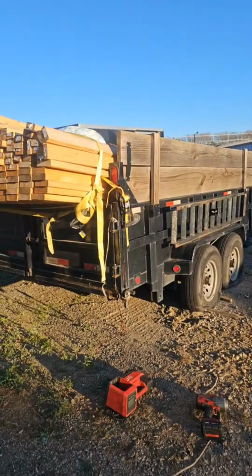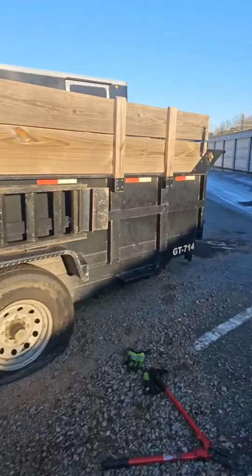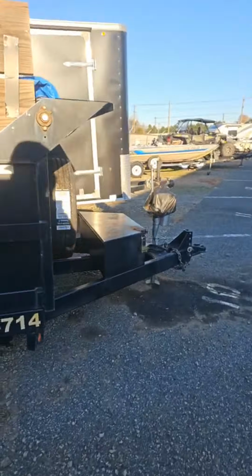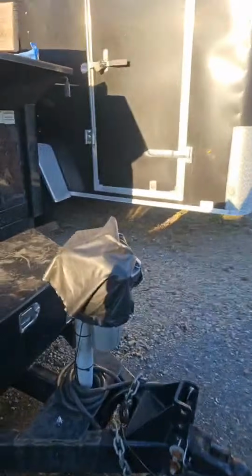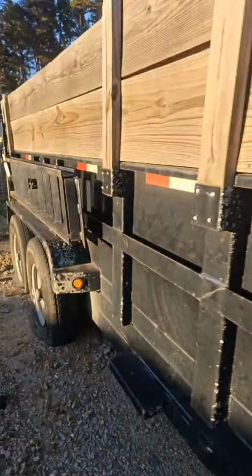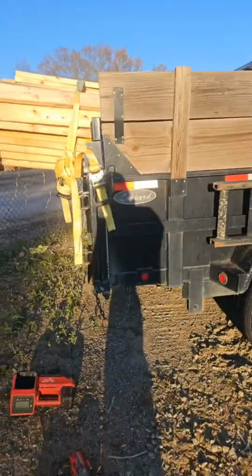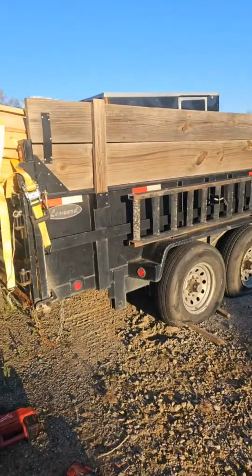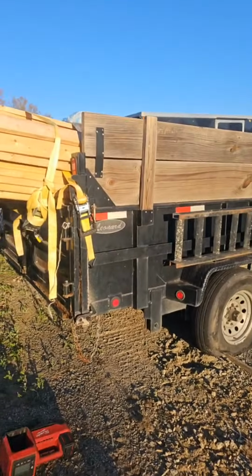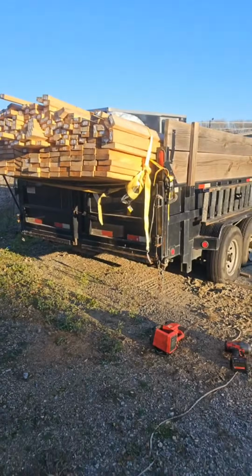But these storage places, they can be really lucrative, especially if the people don't come back for something like this. This trailer here, I don't think it's a dump trailer. Let me take a look. Actually, this might be a dump trailer. This is a dump trailer. This trailer here is probably $10,000. So if the person doesn't come back for it, I'm going to file a storage lien on it, and I'm going to take custody of it. And it happens more often than you think.